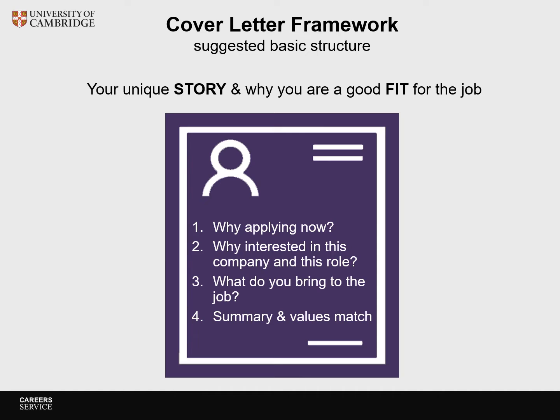As mentioned in the video on career change, the cover letter tells your unique story and why you are a good fit for the job. This is a suggested basic structure for a non-academic cover letter. In the first paragraph, you could say, I would like to apply for position X, which is advertised on website X, and the reason why you are writing now. Paragraph 2 could discuss why you are interested in this role and this particular company. Then in the third paragraph, you could tell them what you bring to the job, why the employer should be interested in you. The last paragraph could summarize the key points, and you could address here how your values match the company's values, and then you close the letter politely.